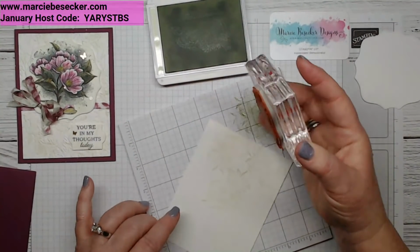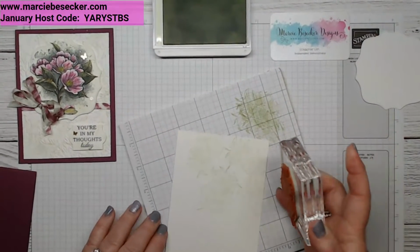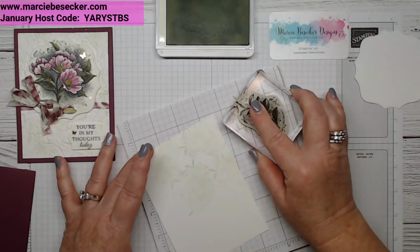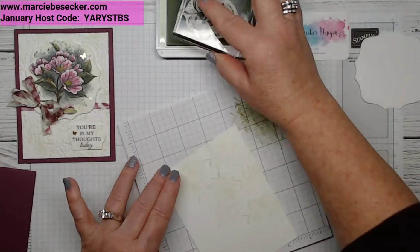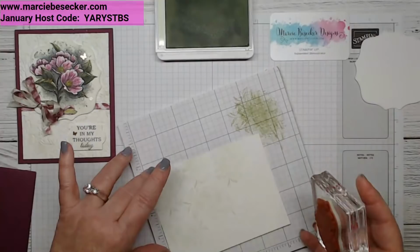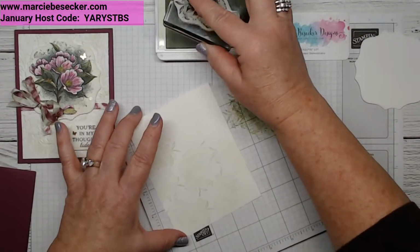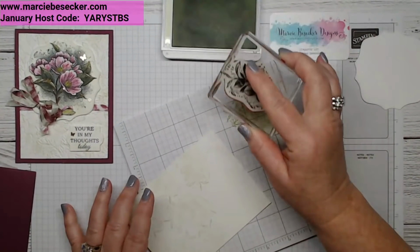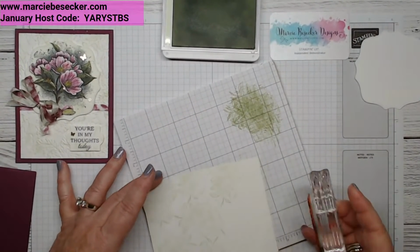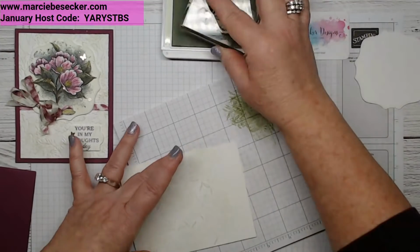Okay, so I always just kind of turn my paper, and we're just adding a little bit of color. You're not even going to be able to tell once you do your embossing, but you want to add some color on here. We're using quite a bit of rich raspberry on the card and with the card base, so I wanted to choose a different color.